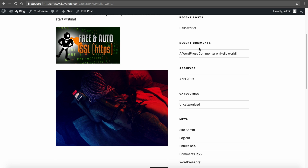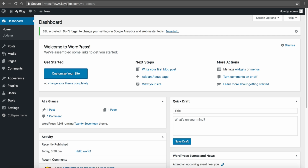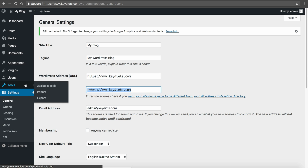The good thing about the Really Simple SSL plugin is it automatically tries to pull all of your resources, all your style sheets, all your JavaScript, all of your images to make sure you get that lock on your site when you go to it. Now, when I'm going to my admin area, I get this. And if I look in my settings, I also have the HTTPS here. So the Really Simple SSL plugin added that for me.